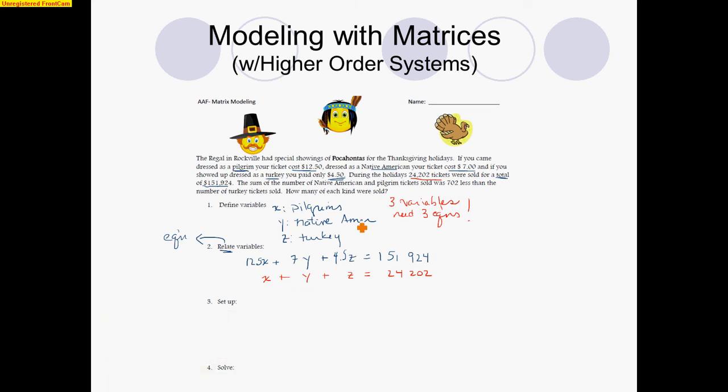So what else do I have? Oh, the sum of the number of Native American, Y, and Pilgrim, X, was, that's an equal sign. It is or was is an equal sign, so let me write that down first. The sum of X and Y was 702 less than, so that's 702 less than would be subtract the number of turkey. Turkey is Z.